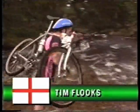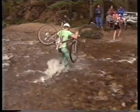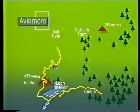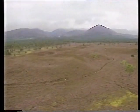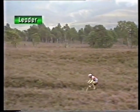Tim Fluke's one of the top mountain bikers around the British Isles whenever he races. And he's still up amongst the leaders. Now let's have a look where we are. Down to the far right now, we've gone through the pine forest. We're heading out into open countryside and the next high spot on the course at around 1,000 feet.